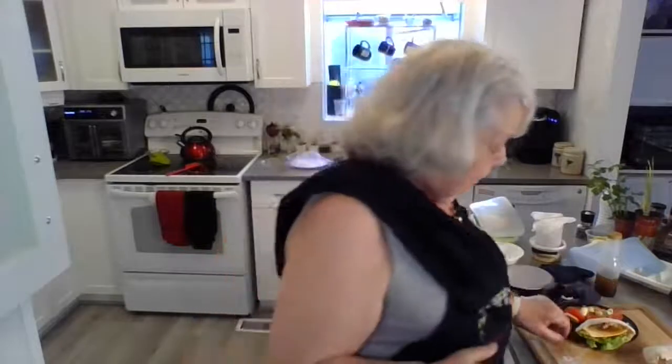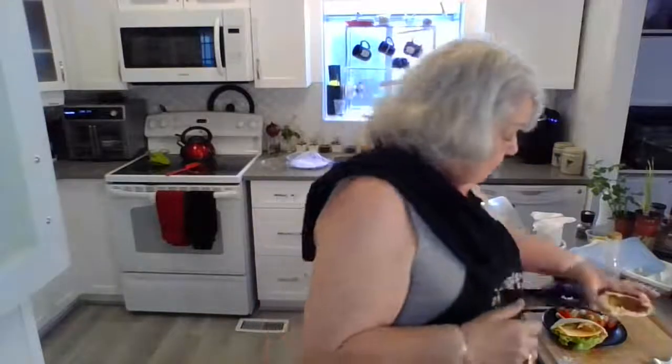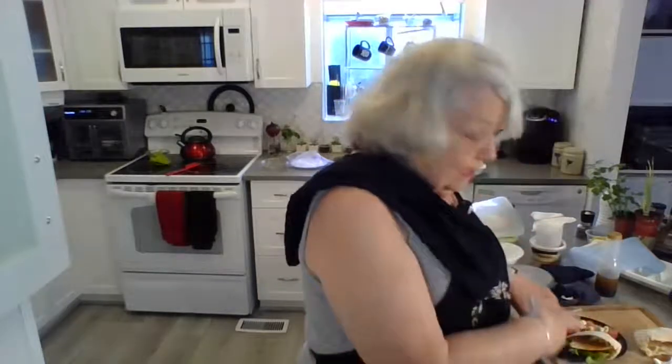Now I was going to put the roasted vegetables in there, but I think, oh, mind you, I could put the roasted vegetables in a separate one. No, I'm going to keep that. I don't need that much bread. So I'm just going to do it like this, make it like a burger, rather than fill it with other things. You want to see the vegetables, right?